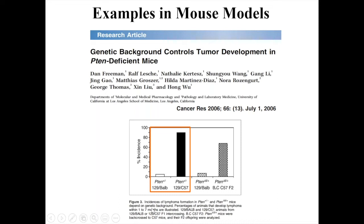But look at this, what I'm showing here is very striking. The same exact genotype here, heterozygous for Pten, if they are in a mixed background with 129, which is the original background of this knockout, with BALB/c, they have almost no incidence of lymphoma. It's less than 10%, maybe 5%. However, the same exact knockout gene has 90% lymphomas in these different backgrounds. It's a huge influence of the background on this model. So this is very important. You cannot test any drug with effects on lymphoma if you have a mixed background. So that would be dramatic to do.